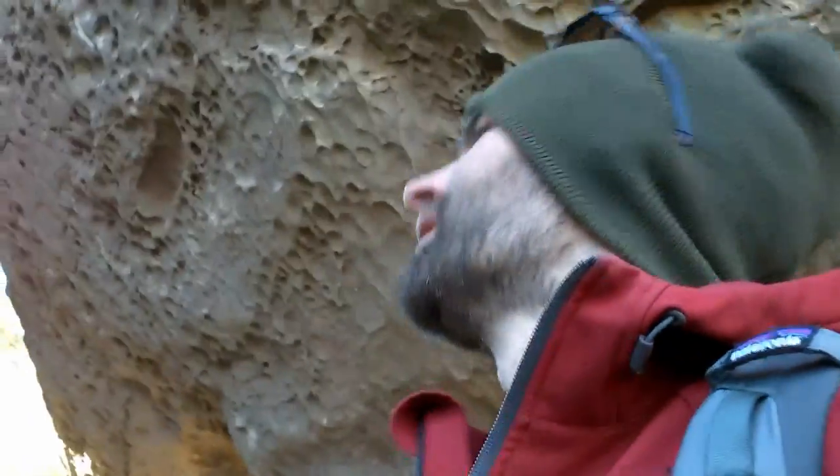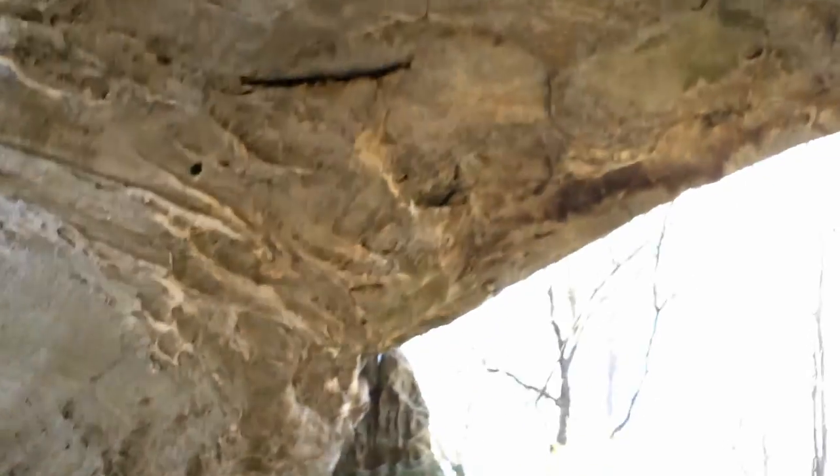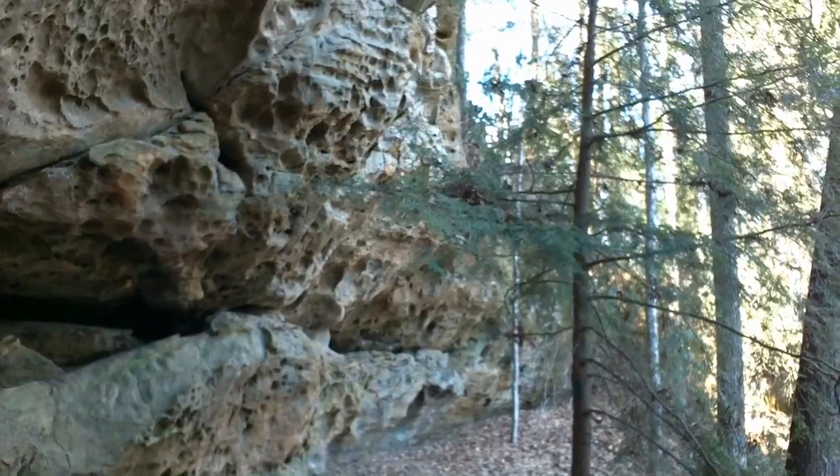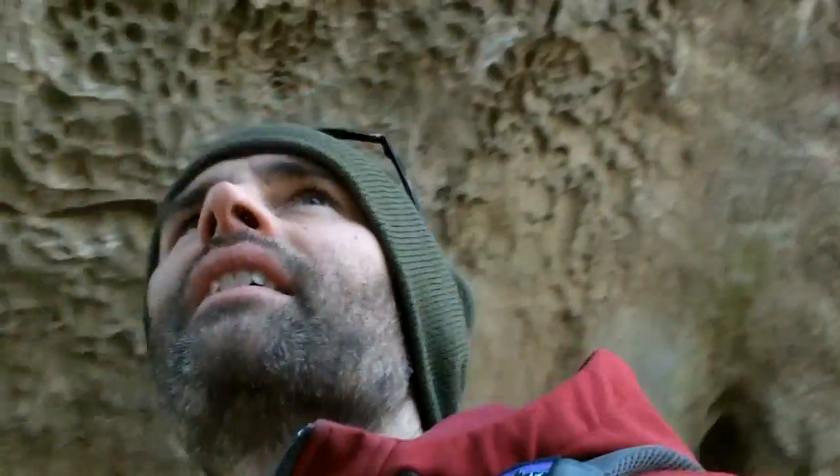Massive arch. Sandstone. I think we're going to get us a little snack while we're here. We've got a real manly snack you'll appreciate.